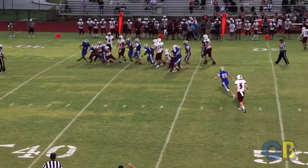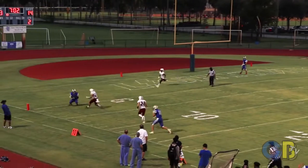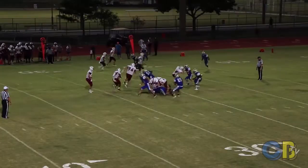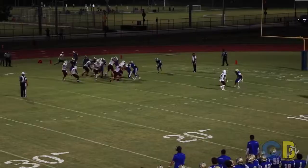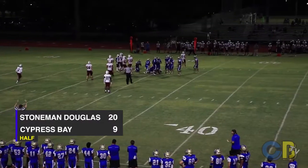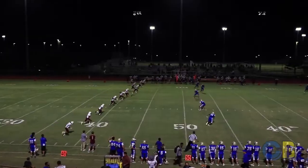But Cypress Bay wasn't going down without a fight, as they charged down the field in retaliation to score another touchdown of their own. However, Stoneman Douglas' strong offense was able to push through Cypress Bay's defense and scored another touchdown, leaving the Lightning at a disadvantage going into the second half with a score of 9-20. After the Sound of Thunder's halftime performance, the Lightning came back ready to win.